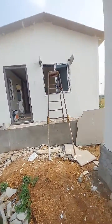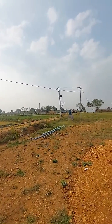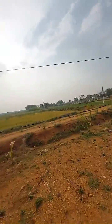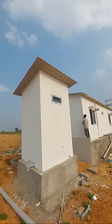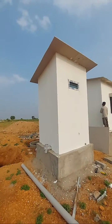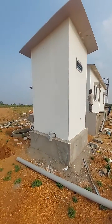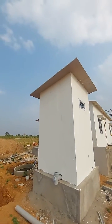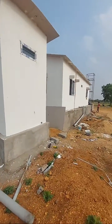That work is pending. Other than that, you can see one shed that is totally completed, and some sajja type work is going on. This is an 8 by 5 washroom with 2-inch wall panels. We have put in one ventilator and one commode. This work is completed, only painting is pending.